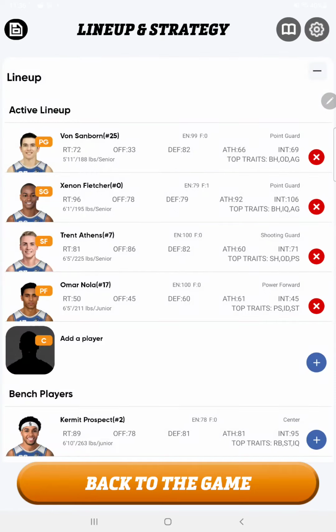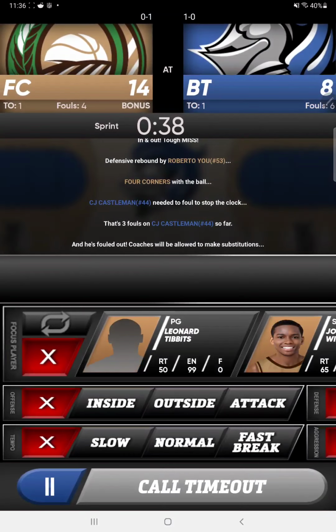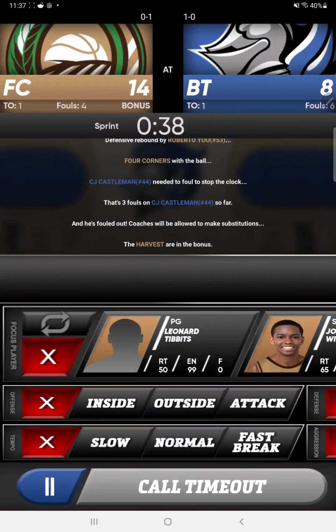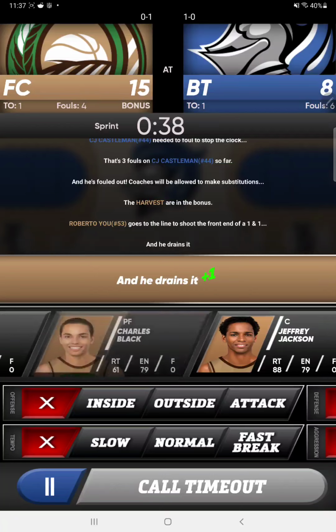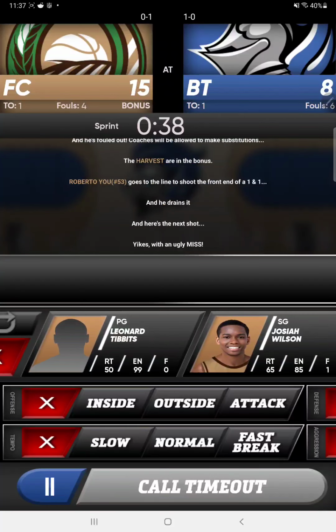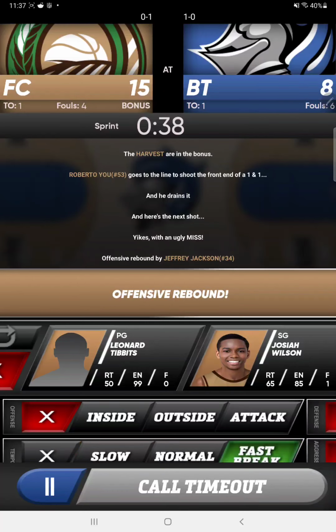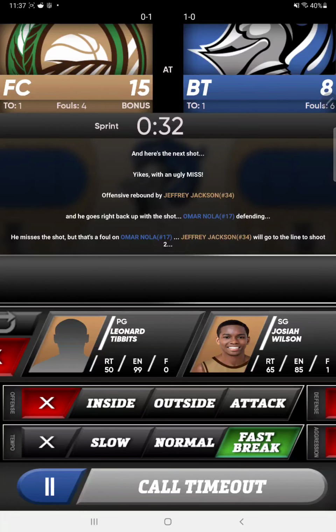CJ just fouled out, so I guess there's my chance to put Kermit back in. Let's do it. It's back up to 78. Let's hope they missed their free throws. Who's shooting them? Roberto Yu. And he makes it. Okay, he misses it. We need it. Oh, man, our rebounding is disappointing.